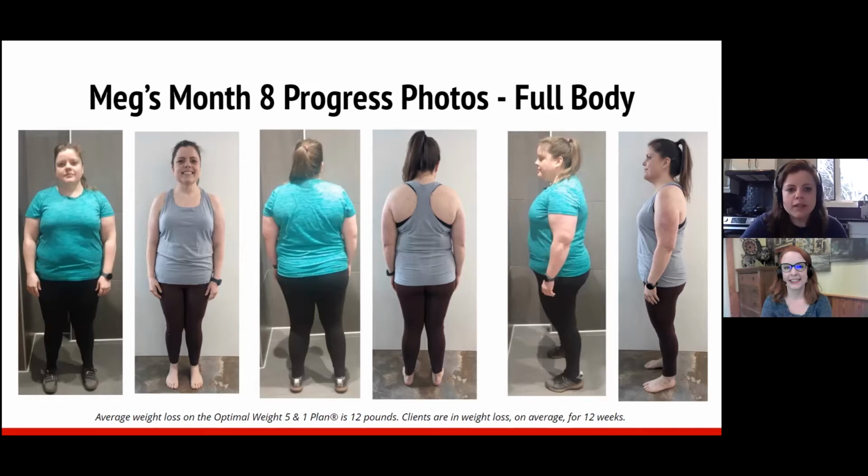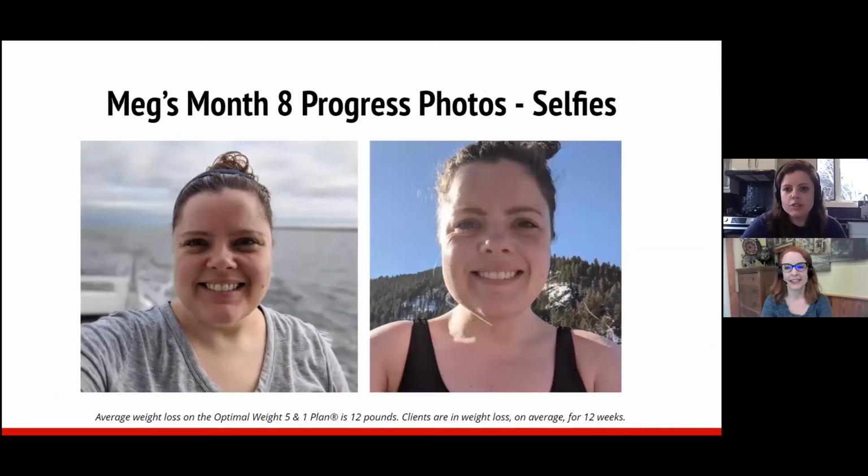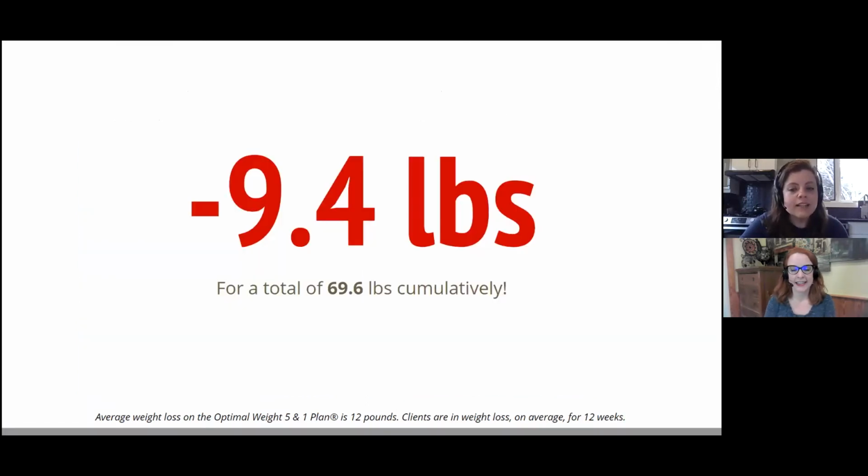Yeah, so that's my full body photo progression. And then I've got a new fresh selfie. I like the scenic background in each of these photos, from the Chesapeake Bay out to the Grand Teton Mountains is pretty much the progression of this journey. But I think I was wearing a bathing suit in both of them. But yeah, you can really start to see my face shape under there, which is pretty cool. And then that means, yeah, I picked it up. Whoa.